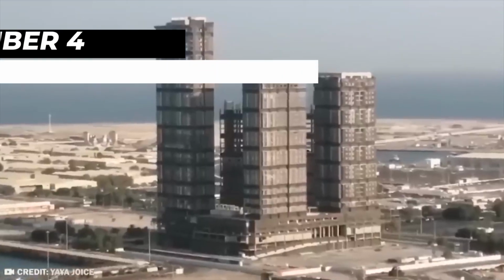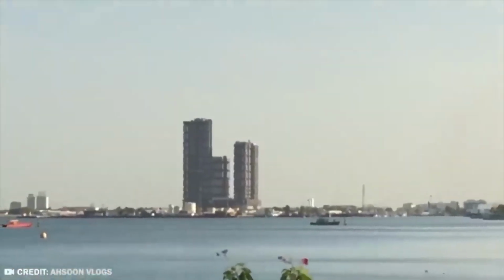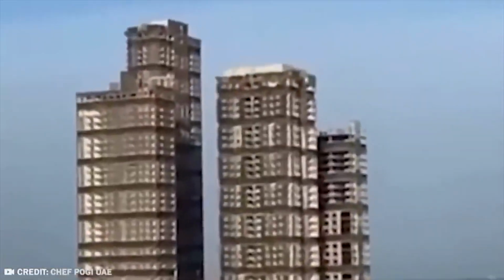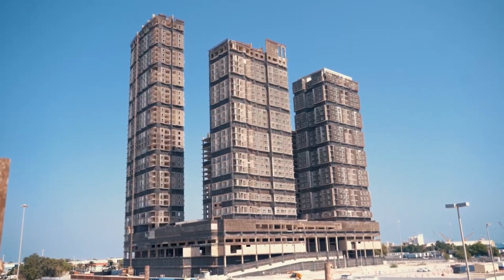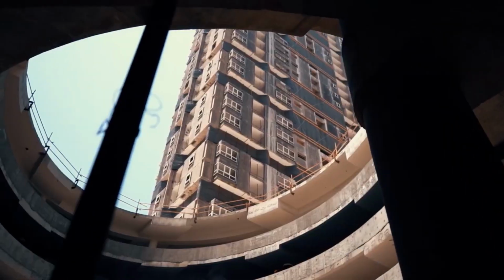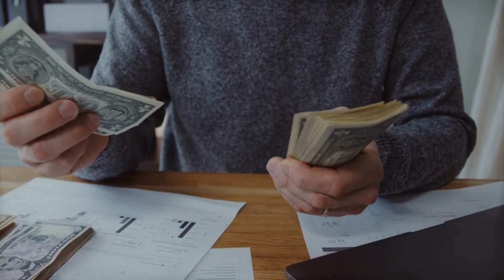Number 4. Meena Plaza. Like the Ocean Tower discussed in the preceding parts of this video, the Meena Plaza never reached the opening stage before being brought down to the grounds. The plaza was not just a single tower. It comprised 4 different towers of 541 feet. It wasn't old, not abandoned or damaged by natural disasters. It was a financing problem.